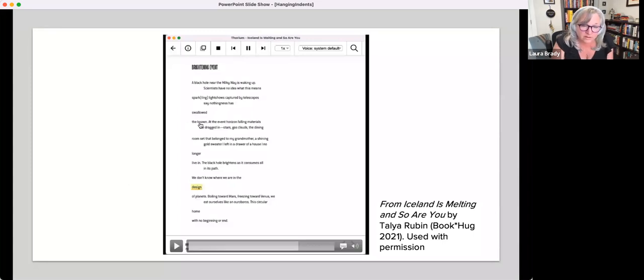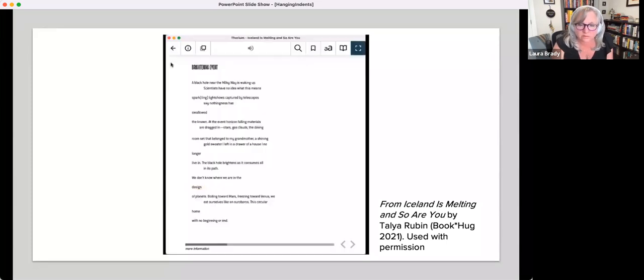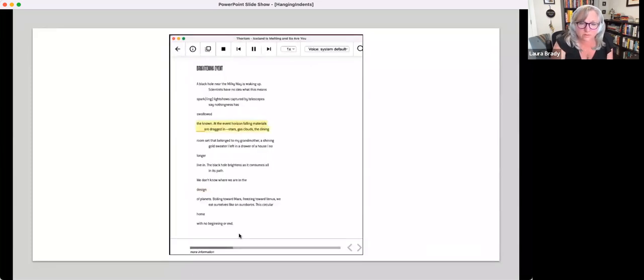So this line here, the known at the event falling materials, those are the non-breaking spaces before "are dragged in," and that was underlined, which we can see in the next screen there. So that got underlined as though those non-breaking spaces were a word. So that line that was coded with non-breaking spaces to approximate the indent, those spaces get underlined as if they're a word. And that looks like an error to me, and it sounds like an error to someone who's listening to it and not seeing it.